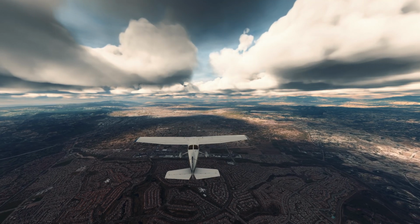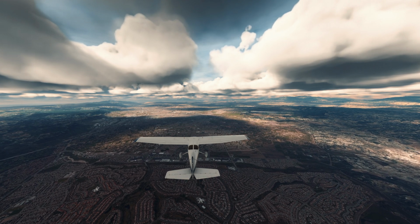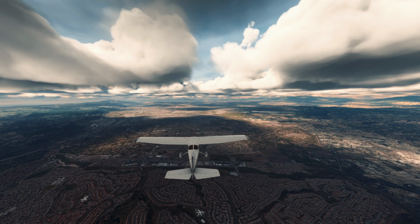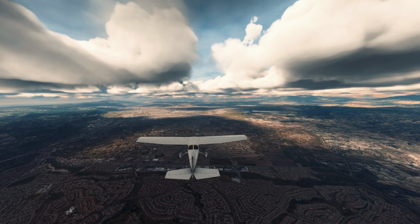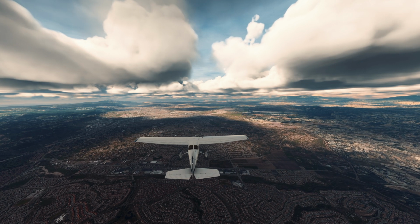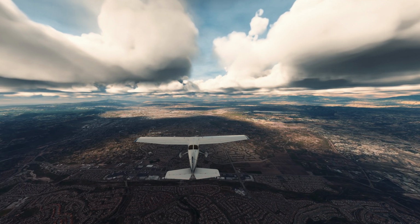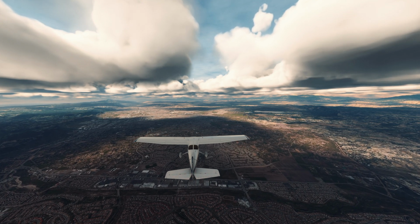So we can go ahead and do some maths. So we're out here at 6,500 feet, and our airport elevation is 1,500 feet, so our traffic pattern altitude is going to be around 2,500. So that means we're going to need to drop about 4,000 feet. So 4,000 feet, if we drop it at about 500 feet per minute, then that's going to take us 8 minutes. So let's go ahead and start our descent.